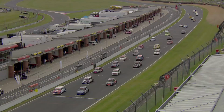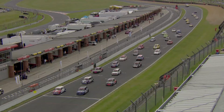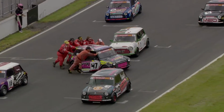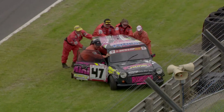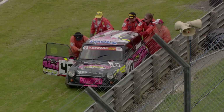Absolutely packed grid for the Dunlop Mini 7 Challenge, and it is Max Hunter who starts from pole position. Alongside him will be Ashley Davis, then row 2, Lewis Selby and Charlie Budd. The third row of the grid would have been Dan Budd and Kieran McDonald, but unfortunately Budd's challenge has been nipped. He is pushed off the grid, so no Dan Budd. Otherwise, I think they are just about all ready and correct.